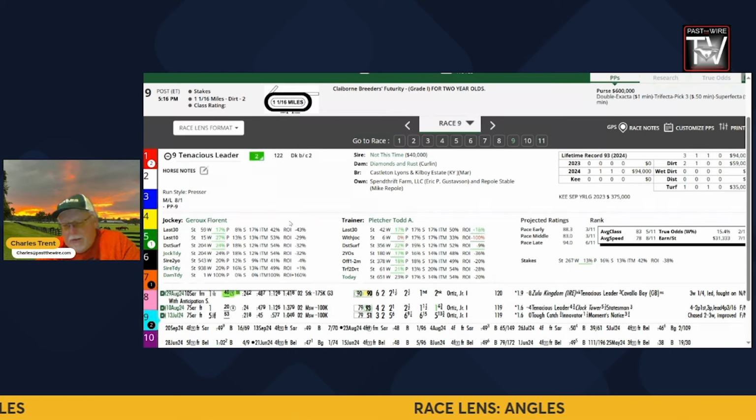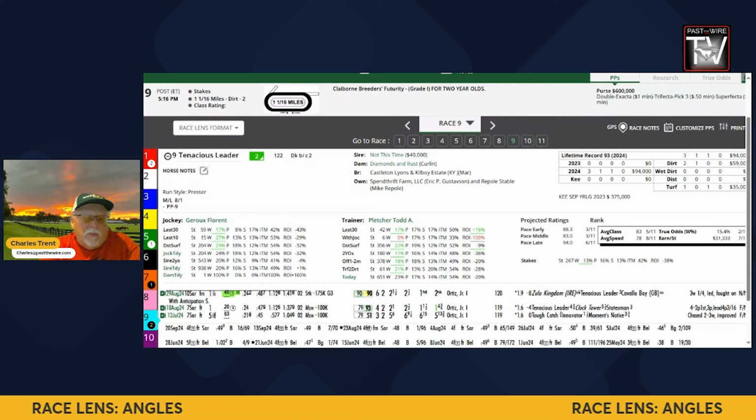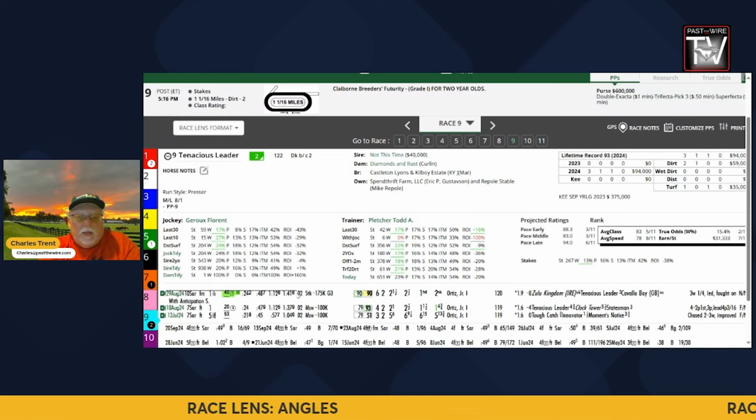So a player, yes. You know, it's one of those, do I throw him in some exotics? I would say throw him in some exotics, baby. But don't get super crazy about this horse. It's another one that's going to be real close to the pace. You got a lot of pace horses in here. And I would just, you know, not go super crazy. But definitely has talent.